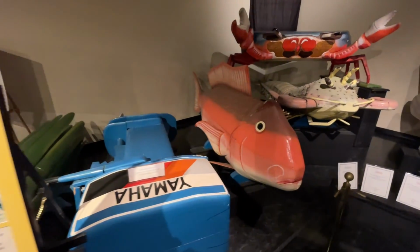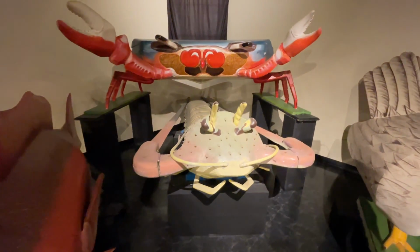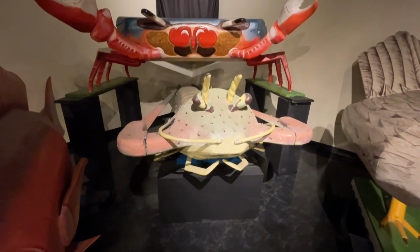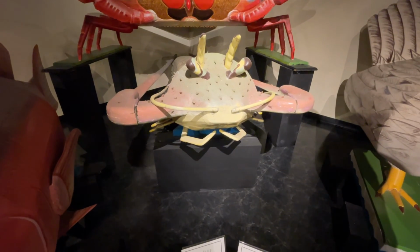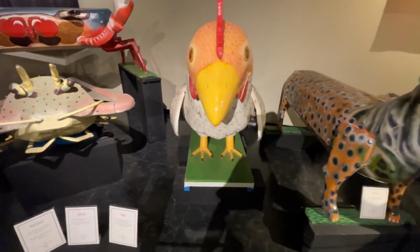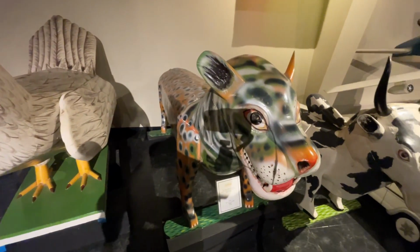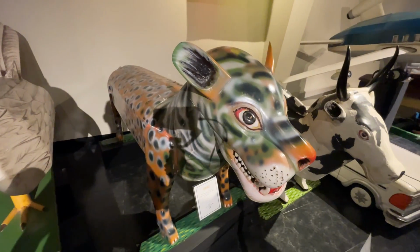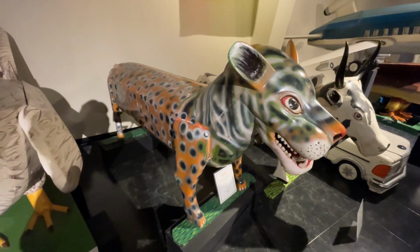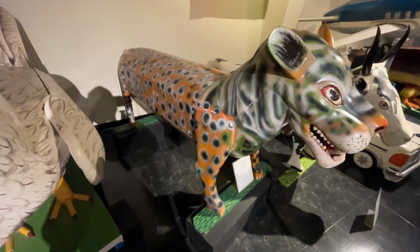You got a fish, a giant crab, down below that, a lobster, a chicken. That's one of my favorites. This is a leopard. You can see the shape of the body. No pun intended. It's where they would put the body.